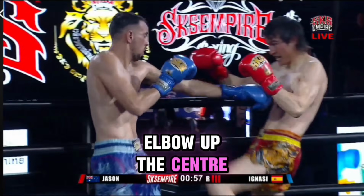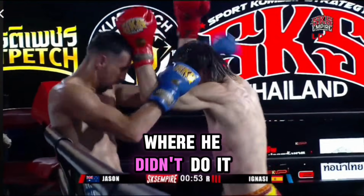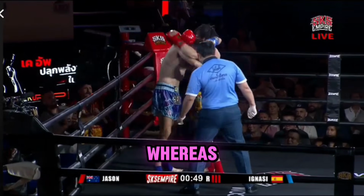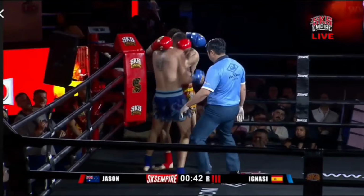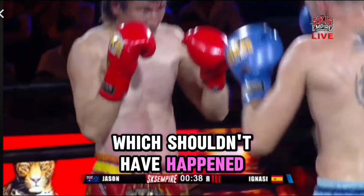Elbow at the centre. He definitely should have thrown way more elbows. So many opportunities to throw elbows in this fight where he didn't do it. And he'll punch instead. Whereas Ignasi took every opportunity to throw the elbows, right now getting those knees into the midsection. This is trench warfare. Yeah, see that clinch breaking off again from Jason, which shouldn't have happened.